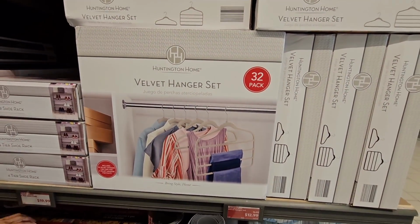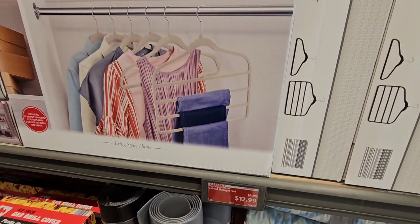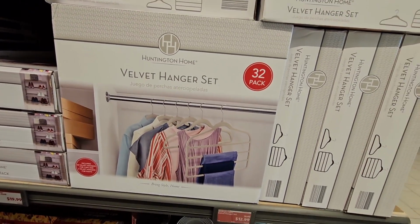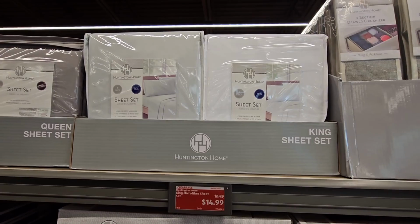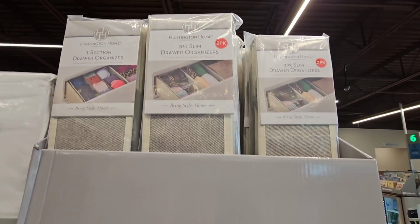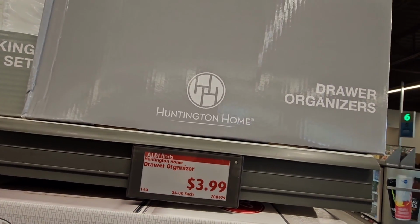This velvet hanger set, $12.99, and there's 30 of them in there. Or 32, my apologies, actually. And $14.99 for a king sheet set. They have the queen. There was somebody right next to me, so I did not get that price on hand. I like these drawer organizers, $3.99 each.